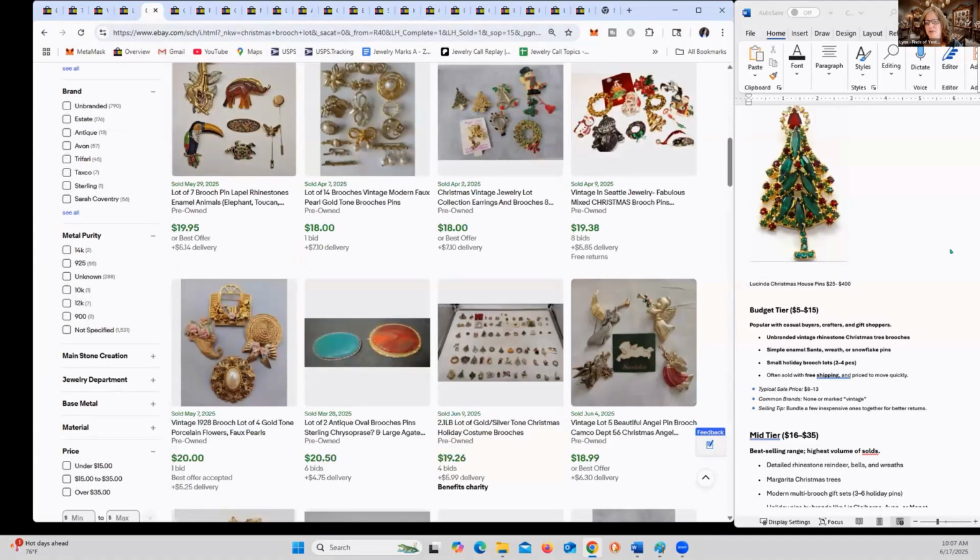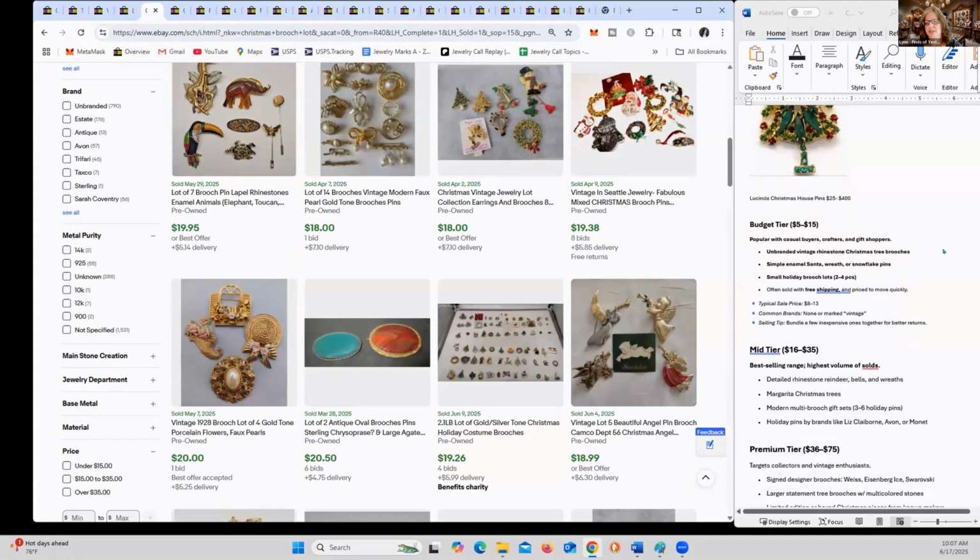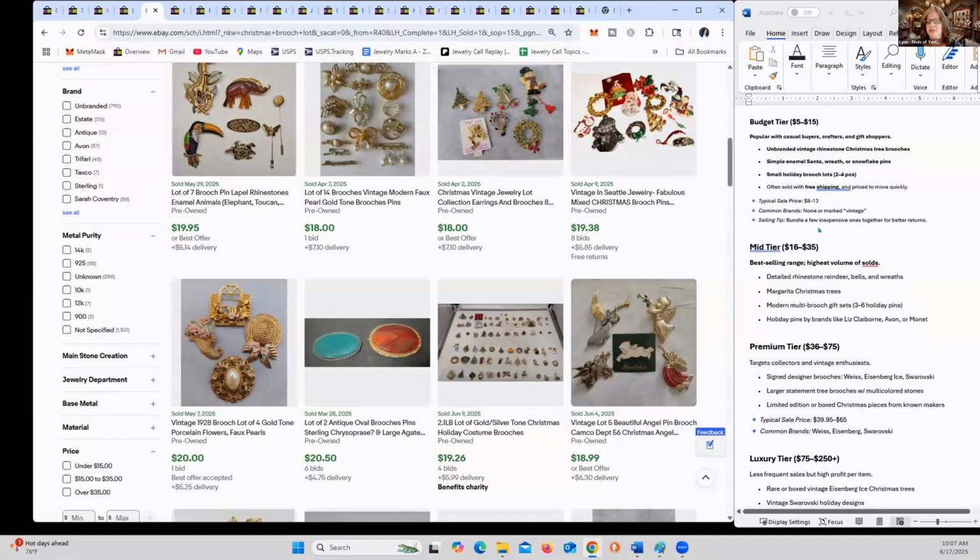All right, so AI helped me break this down into tiers. We've got the budget tier, which is a $5 to $15 range, mid tier, premium tier, and luxury tiers. So you'll know what to look for when you're out searching, trying to decide if this Christmas pin's worth buying. So the budget tier ones, the lower priced ones, are popular with casual buyers, crafters, and gift shoppers. They're going to want them the cheapest they can get them. They'll probably want free shipping. It says they're often sold with free shipping and they're priced to move quickly.